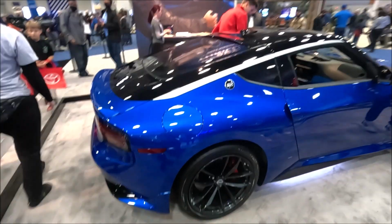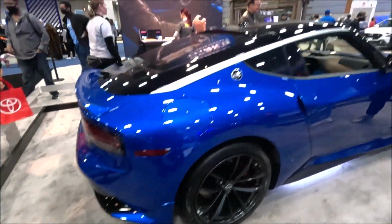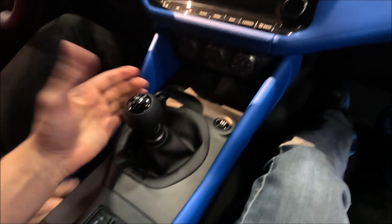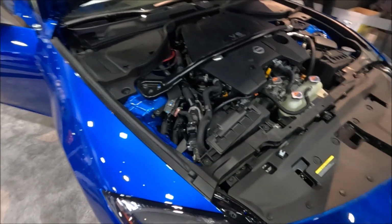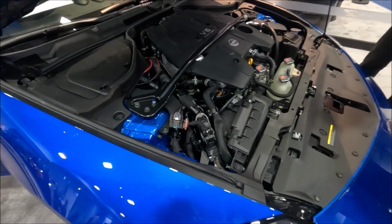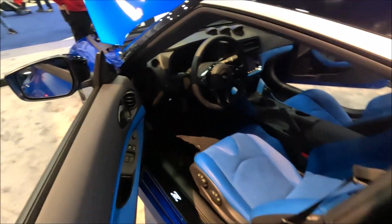Here we got the all-new Nissan Z in this nice blue color. Definitely a fan of what this thing looks like. Take a look on the passenger side here first and see how much room there is here. I definitely am a fan of this blue interior here as well. You guys can see we got the shifter here. Try this with my left hand, see what it feels like. All right, that's pretty cool. Can't see much, unfortunately, but no, it's pretty nice. V6 twin turbo. Oh, man. 400 horsepower, 350 torque. Take a look at the driver's seat here, what this feels like.